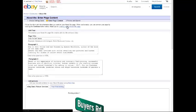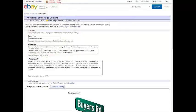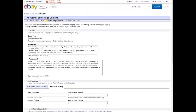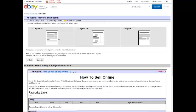There's more about creating an About Me page. You can go to the tips and the guidelines. They will give you more information. Anything obviously with a hyperlink, a blue line on it, will actually link you to a guide of some description. Here we are again, adding pictures. If you're using it via the web, you would put in the link in there to actually download your pictures from a website. So you can use the basic service or the web service for putting pictures on. That gets you started, and then you just press continue, and then you're going to choose your layout.